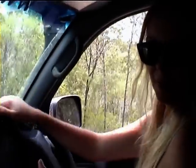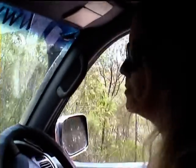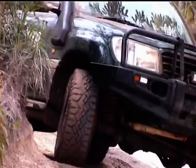Right, we've just had a swim in our favourite little swimming hole. Now we're just making our way down to the creek and we're going to go check out the crossing to see where we should cross is going to be best this year. So let's go and have a look what it's got to offer us.